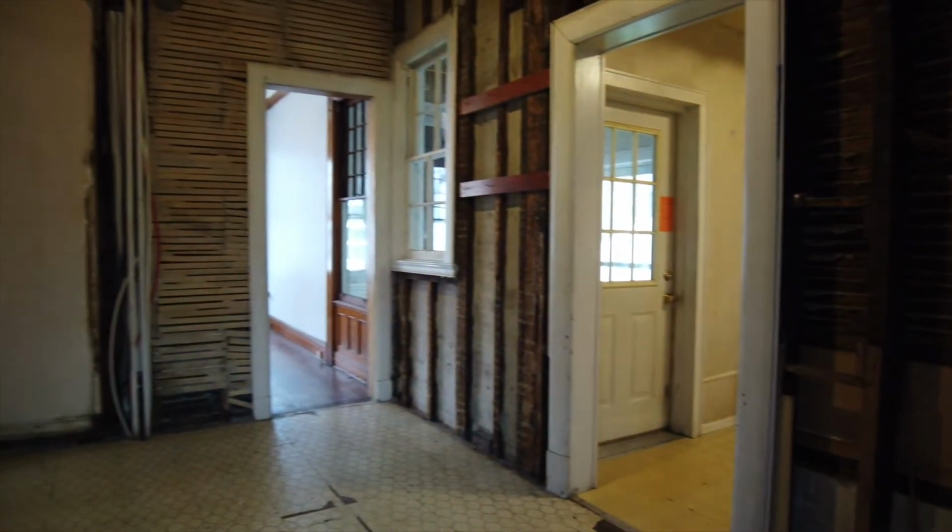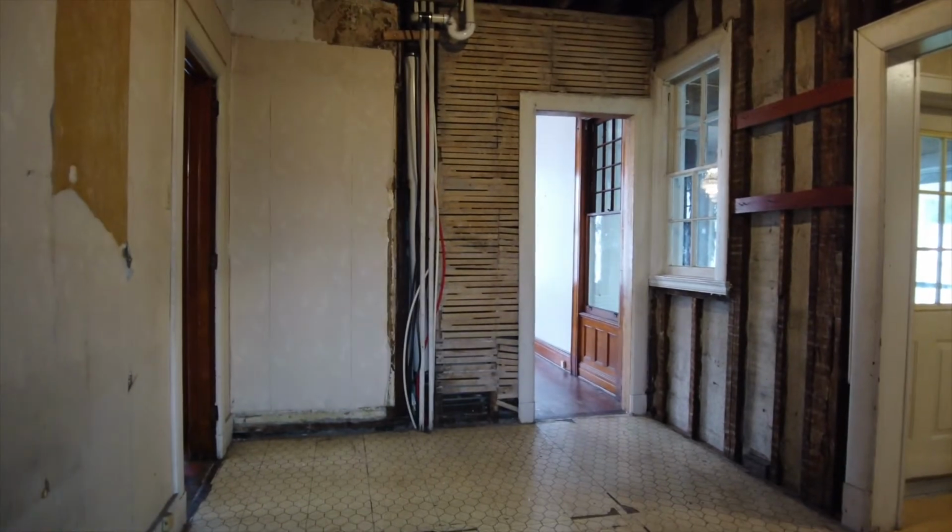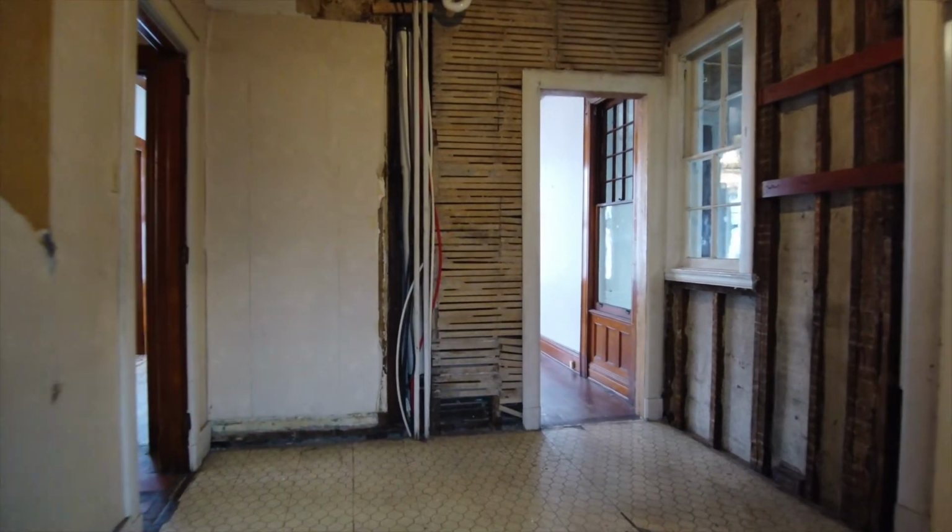There's actually a chimney or anything like that. Could just be a vent, like a pipe, just a pipe vent, not a full-blown chimney. That would be unusual for a house of this age, though.